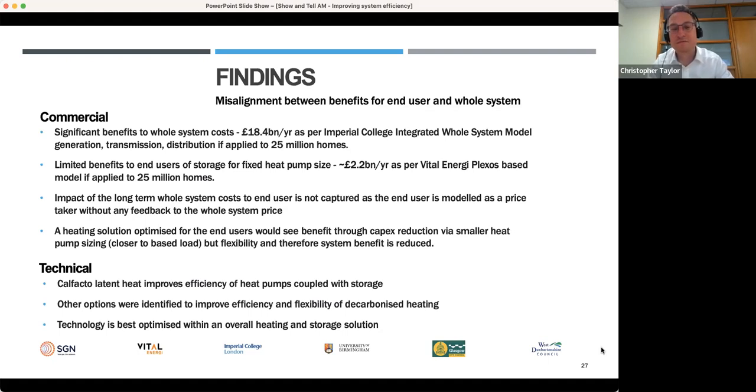The counterfactual itself needs to be optimized, which comes on to some of the points we make later. In the Plexos modeling that we did, we showed that the benefits to the individual users in terms of savings on their bills, if multiplied and applied to 25 million homes to match the Imperial College modeling, was about £2.2 billion a year. So the impact of the long-term whole system cost to the end user isn't captured within the Plexos modeling, as it's a price taker. So there's no feedback loop.